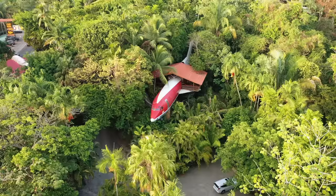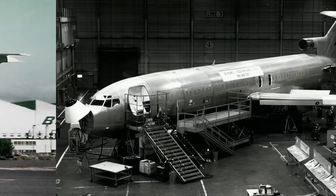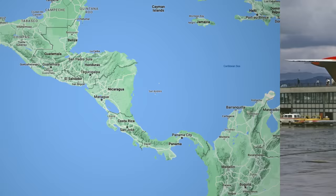this airplane ended up in the middle of the Costa Rican jungle. It was originally built in 1965, and the first airline it flew for was South African Airlines. Then at some point in its history, it was purchased by Avianca Airlines, and it flew for their fleet until it was abandoned in San Jose, and it was left there to rot.